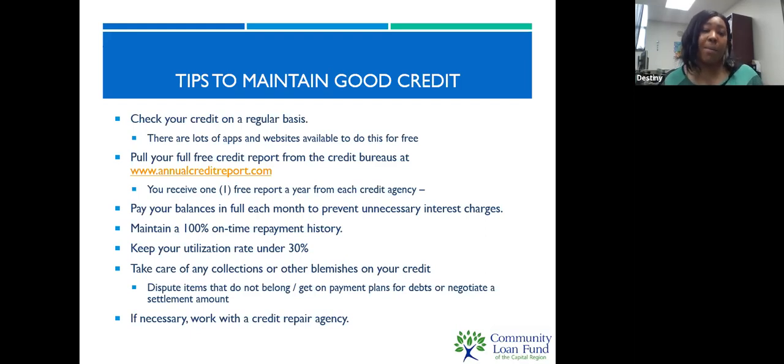You also want to pay your balances in full each month to prevent unnecessary credit charges. If you're not able to, at least pay it on time. So 100% on-time repayment history is the number one thing that impacts your score. And number two is keep your utilization rate under 30% if you can, because that also is a big factor of your score as well.